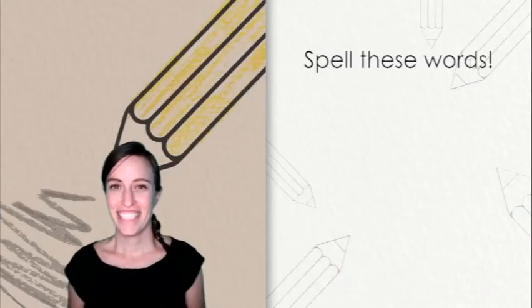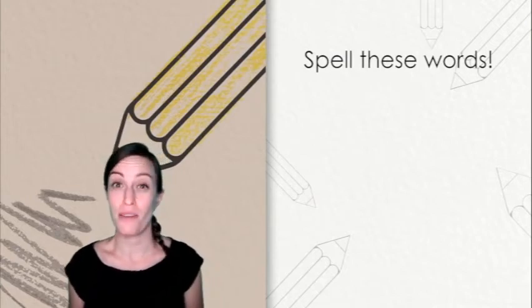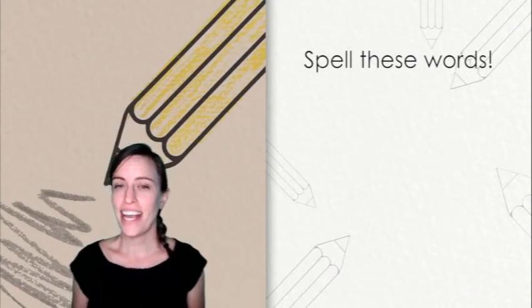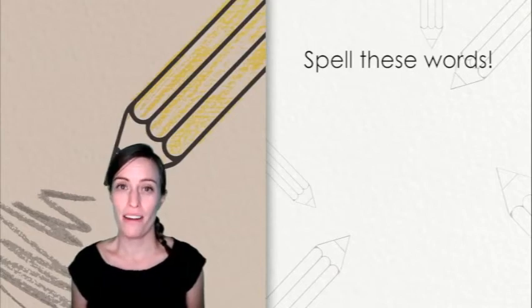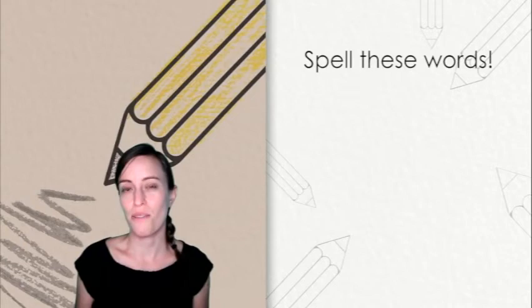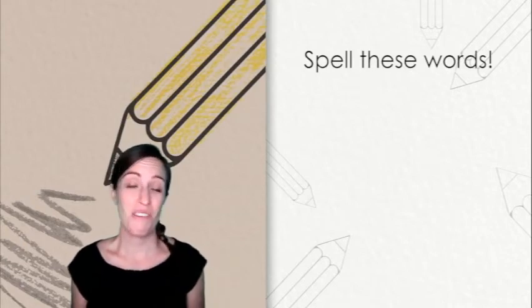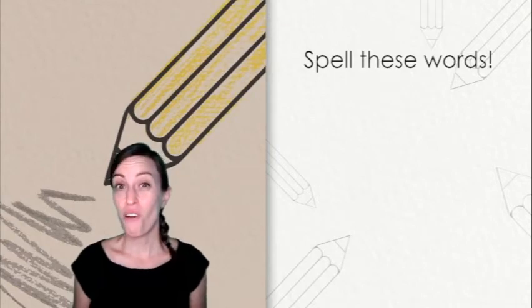Writing. For our last activity, we are going to do our spelling review. Listen closely as I say a word. Think about each sound that makes up that word. And then write the letters that match the sounds you hear. Just do your very best, okay? Here is the first word.